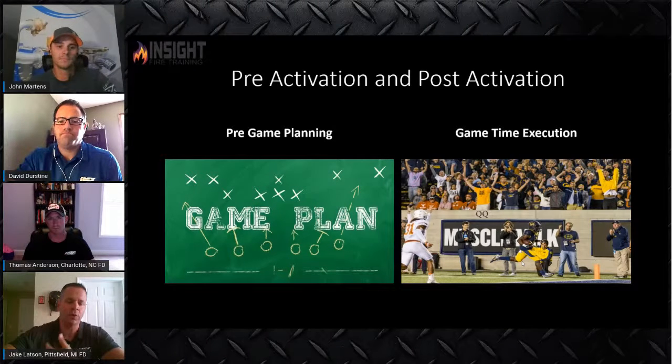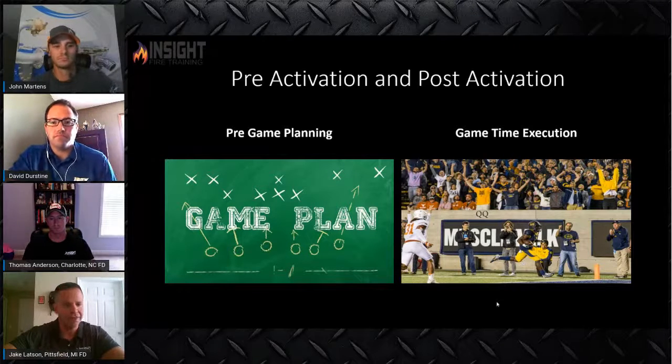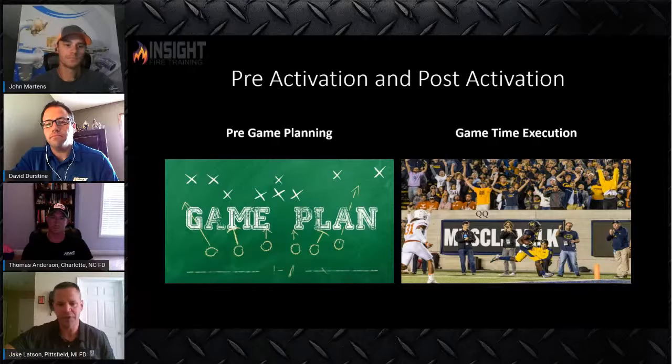Again, that pre-game planning. What am I doing? We call it softening the building, getting that building ready to go, tracking the teams inside, knowing where everybody is, everything that goes along with that. And then, of course, we'll hit a few things on the camera here and what that can do to help enable you and make you quicker that way as well.